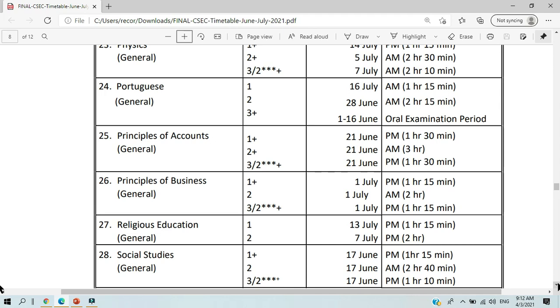Religious education will come up. I think a lot of persons are going to be studying. I'm not too sure about the subject, I really don't know much, but I know that the Bible would have said, study to show thyself approved. So if you're an RE student, then you would have that bit of scripture locked into your bosom and ready to go. This paper will have a paper 1 and 2, and it will come up on the 13th of July and the 7th of July.